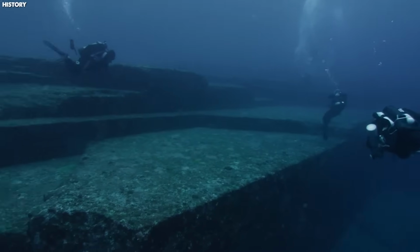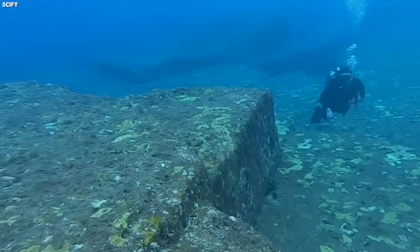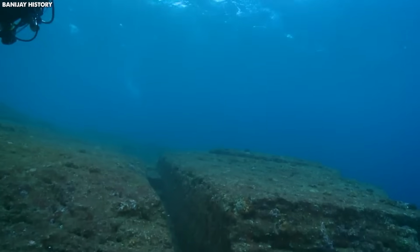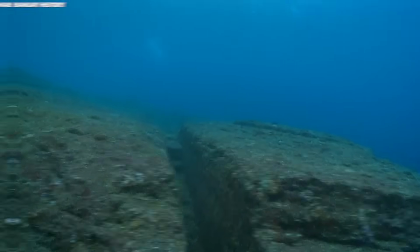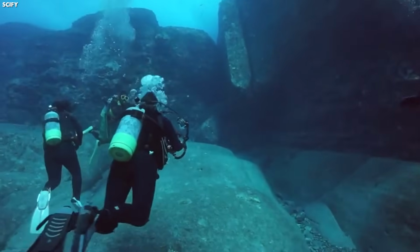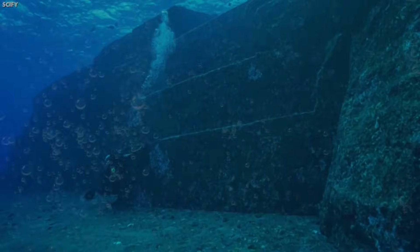In addition to this, they point to the lack of any artifacts or other signs of human habitation, typically found in archaeological sites. So, what is the truth? Is the Yonaguni Monument a testament to a lost civilization, or a spectacular example of the power of nature? The debate continues, and the true origins of this underwater wonder remain a mystery.